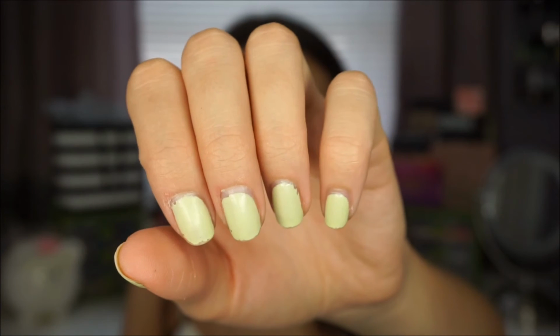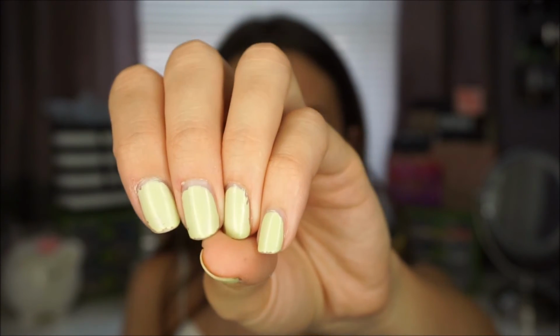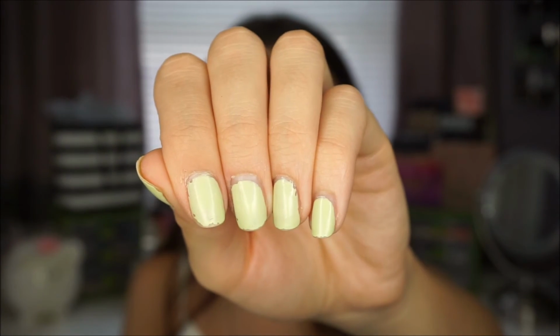It's not the worst, but they have still been chipping. I painted this about a week ago. The color is really pretty. That's why I wanted to get it, because I don't have anything like this in my collection. So I'm still on the fence with this. I'm not the hugest fan of Essie nail polish in general, but this color is gorgeous. This is in the color Take a Walk. It's kind of like a really pale light green, almost with a little yellow.